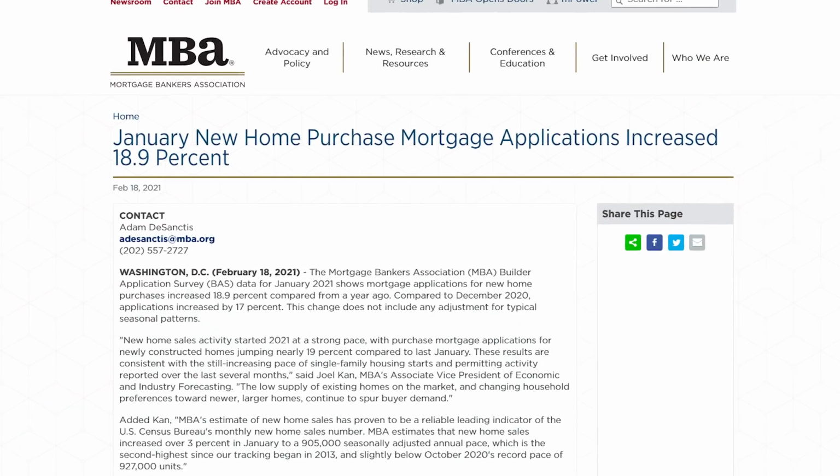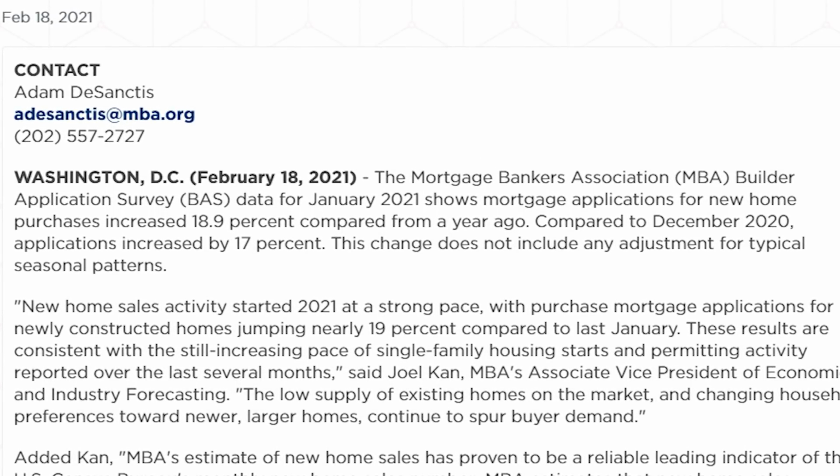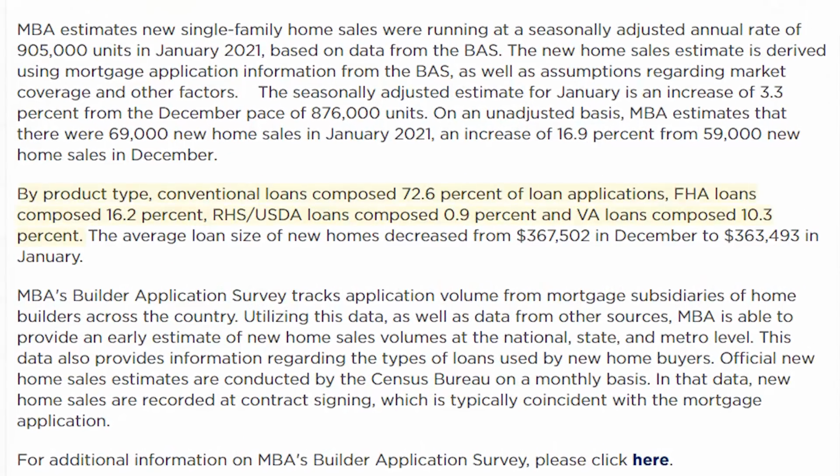Okay, changing gears slightly, let me give you a mortgage update. So according to the Mortgage Bankers Association, or the MBA, mortgage applications for brand new houses increased 18.9% compared to 1 year ago. Many of you have been asking me what type of loans are home buyers using right now in order to buy houses, right? So according to the MBA, by product loan type for new home purchases, conventional loans made up 72% of all loan applications, FHA around 16%, USDA loans compose only 0.9%, and VA loans compose only 10.3%.